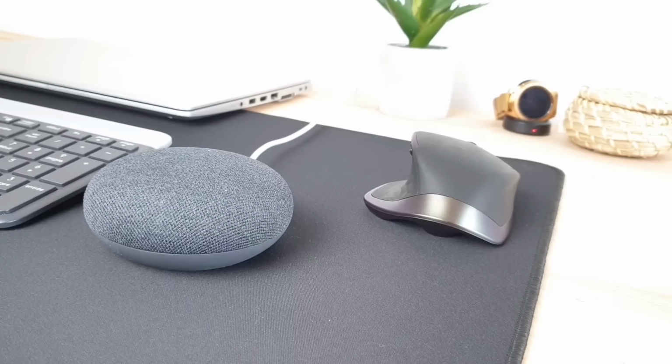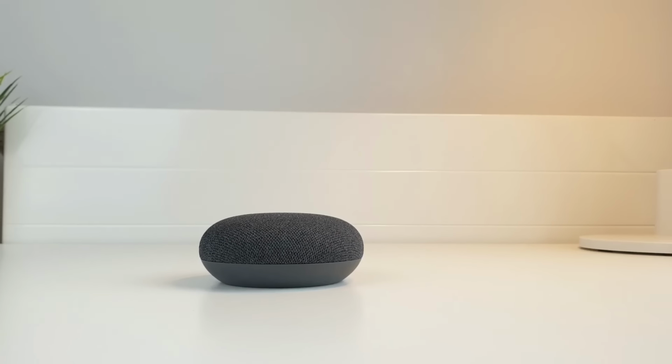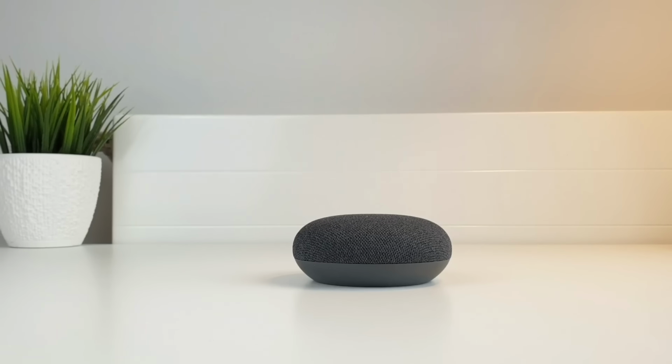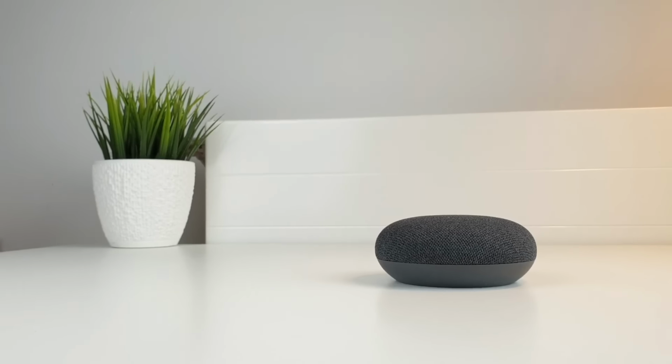You can use this with any language because Google will deliver your exact same voice recording. This also works when you are home and if you have multiple Google Nest devices and you want to deliver a message to every room.